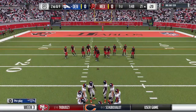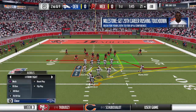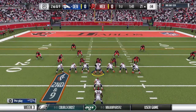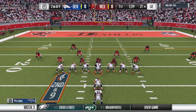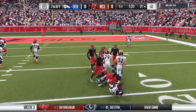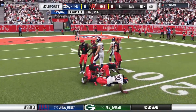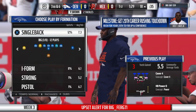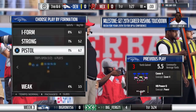So what will they do? On the ground, through the air, let's see. 2nd and 9. And the D looking like they may blitz. And they'll go on the ground. Shreds the tackle. And he'll take this inside the 20 and down to the 18. Give him 3 yards, and now they're left needing a conversion here on 3rd and 6.